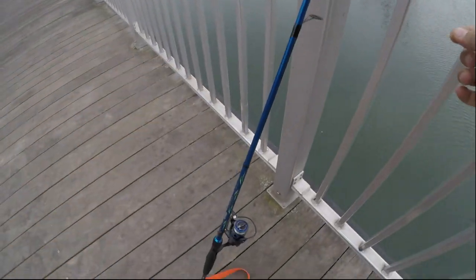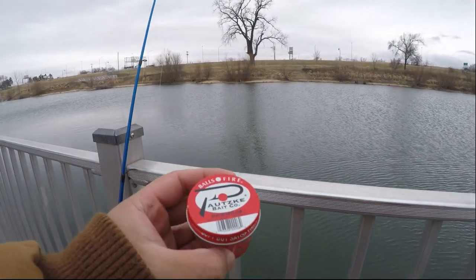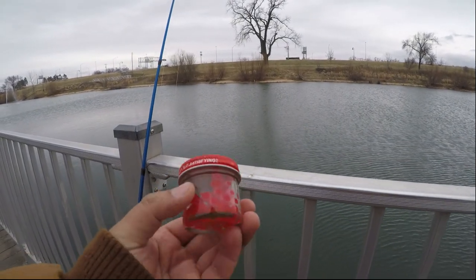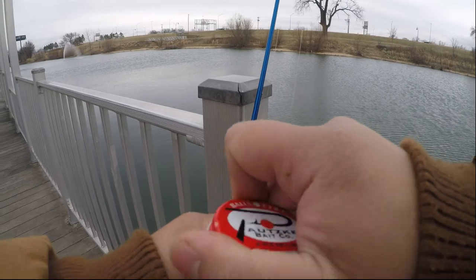And I will be using these Pautzke fire balls, or balls of fire, and I've had great success with these, so hopefully today we could get on some of them.